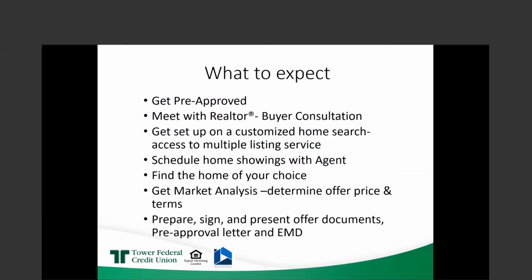The multiple listing service is what we as agents use every day to identify properties in real time, homes that are coming on the market, homes that are going off the market, homes that are going under contract, homes that are available to see. We also have a lot more information than a typical website out there, maybe like a Zillow. So we provide so much more information through the multiple listing service.